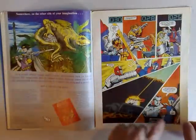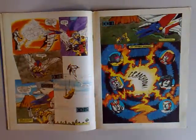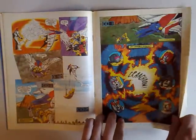And then basically Ratchet tells Swoop, who's now been repaired, that if they don't get him out, then everyone's going to die. So Swoop gets him out and then just drops him outside the thing. The bomb goes off, but Swoop is never seen again.